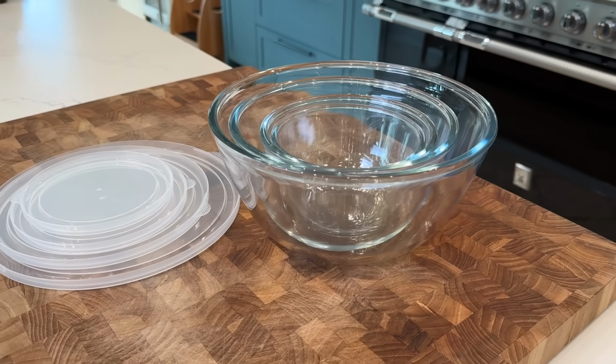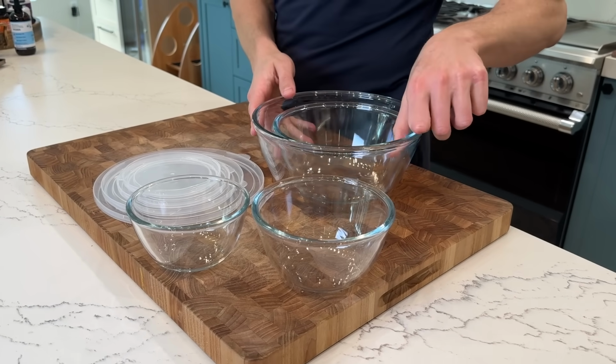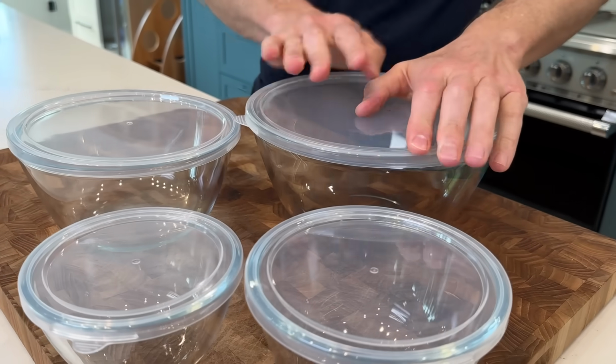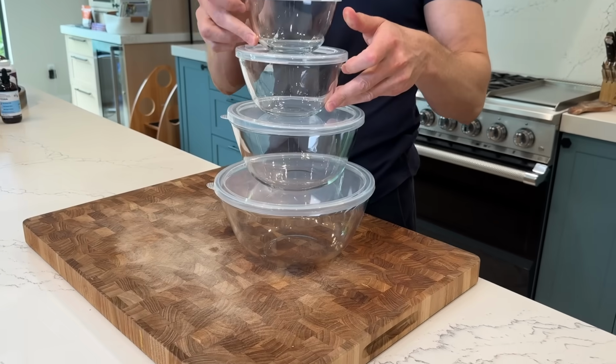What did I say earlier? We don't like plastic. So we had the stainless steel option, or I actually really love glass. It's really sturdy when I'm making my cooking videos. It's easy for you guys to see through them. 4 pieces with the corresponding lid. $21.49 is the lowest you're gonna find.